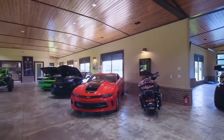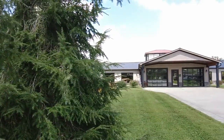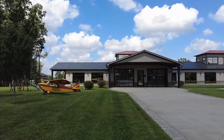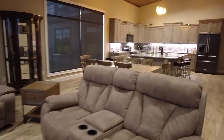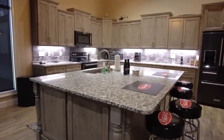The concrete floors, high ceilings, and walls of windows create a sense of space and add flexibility in how you can use the building. On the main level, there's also living quarters with a den which overlooks the lake, custom full kitchen which has an oversized serving island, and a bedroom suite. There are two more bedrooms and a full bath downstairs.